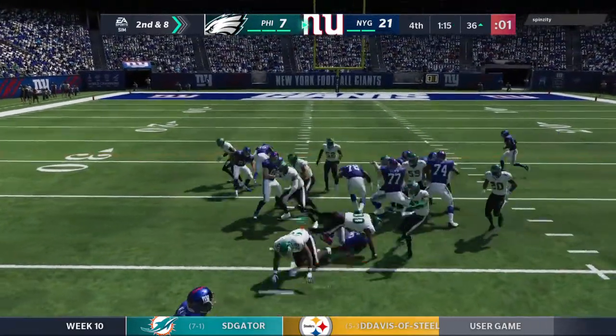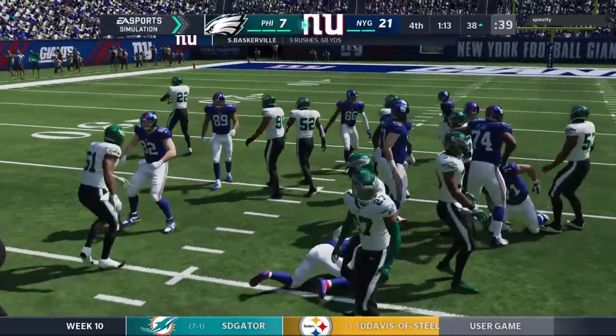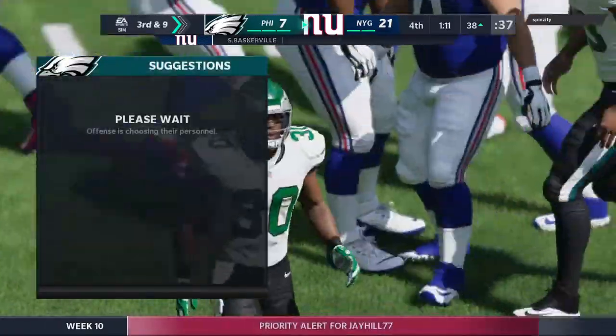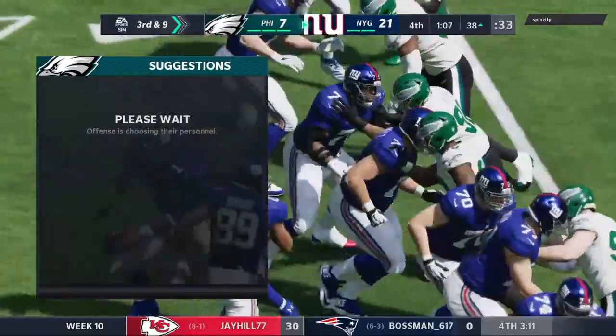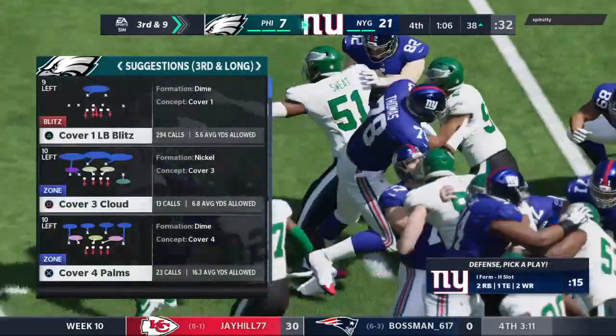Now a handoff here to his running back. And he's going to have to protect the football and take his lumps here at this stage of the game as they stop him behind the line. A yard in the wrong direction makes 3rd down tougher. 3rd down and 9.